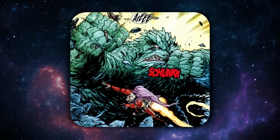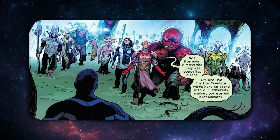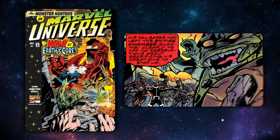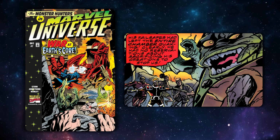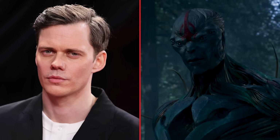Now, the thing about Giganto is that as a deviant mutate, he was actually created by the scientists of the deviant race to serve as part of Crow's invasion force. This was later established in Marvel Universe #7 in September 1998. And in the Marvel Cinematic Universe, Crow appeared as the leader of the Deviants, voiced by Bill Skarsgård in the Eternals film.